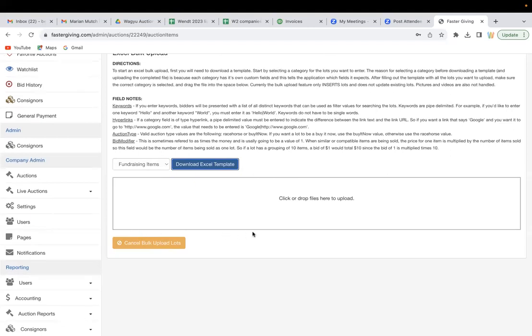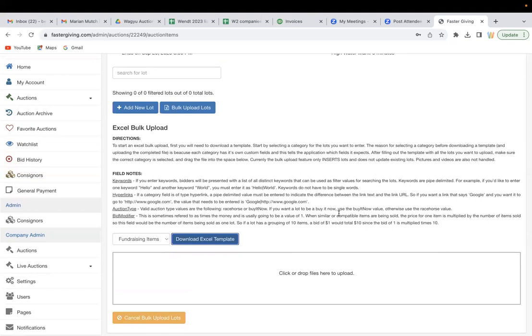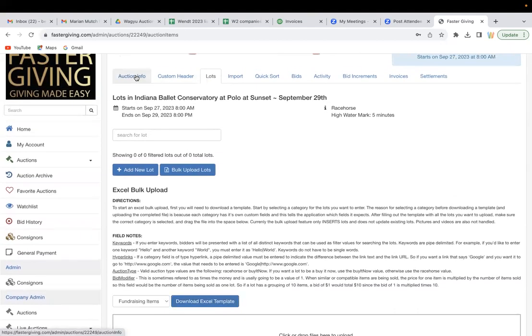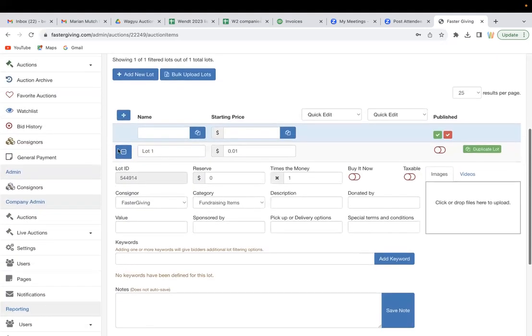If it turns red, there's something in there kind of wonky. If you get that and want me to look at the spreadsheet to make sure you got everything filled out right, just email it to me and I'll do it. No problem, thank you. Sometimes it's one little thing and it'll drive you crazy. Yep. And then you just go back into the lots here, click that box, and then you can go in there and make your updates as needed.